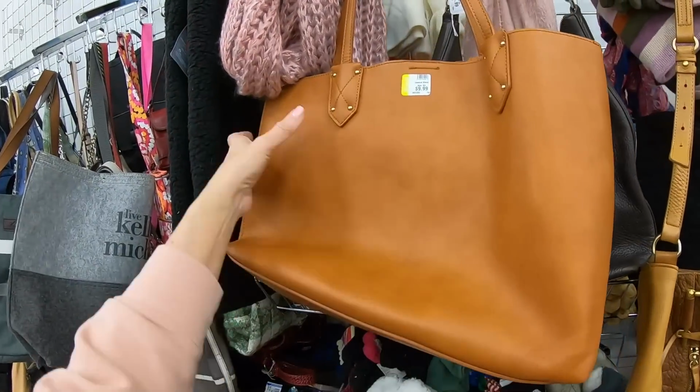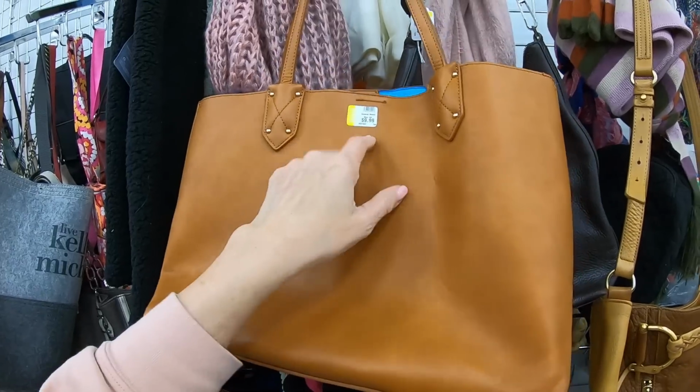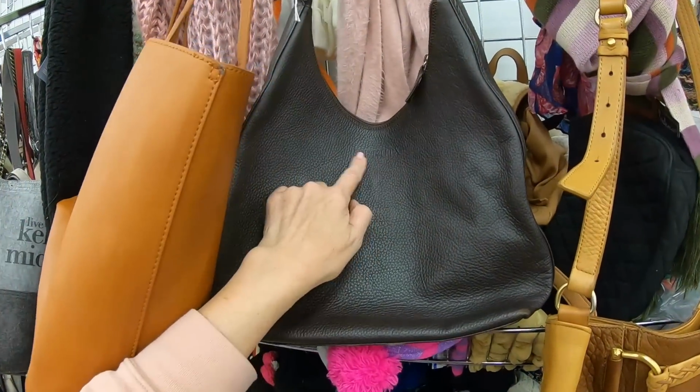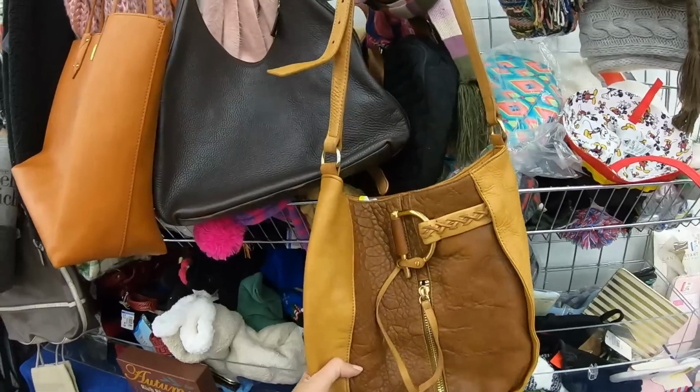And right away, I love the size of this tote bag. You guys know me, I carry a very big bag. $9.99, but you can feel the stiffness of it and the imitation leather. Again, this one is marked with a brand, but again, very stiff. It doesn't feel real.